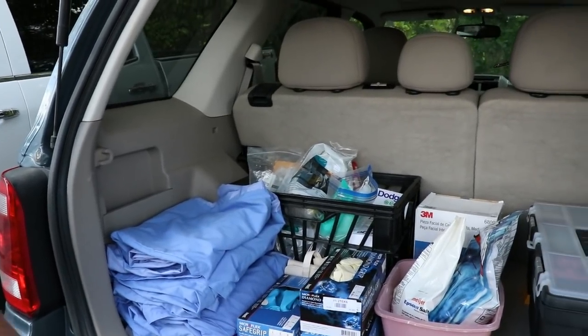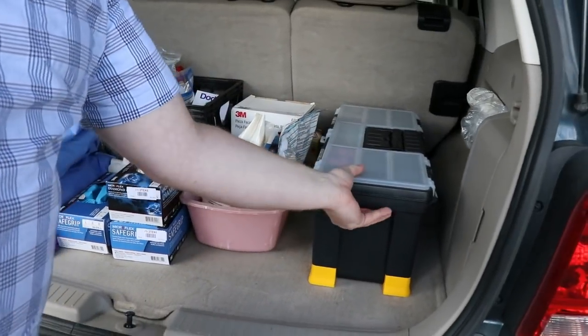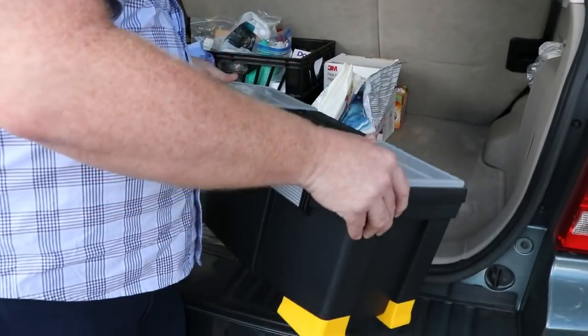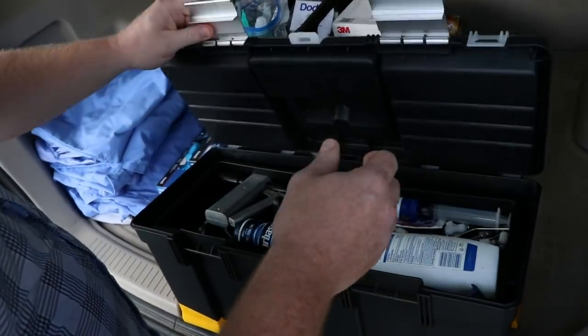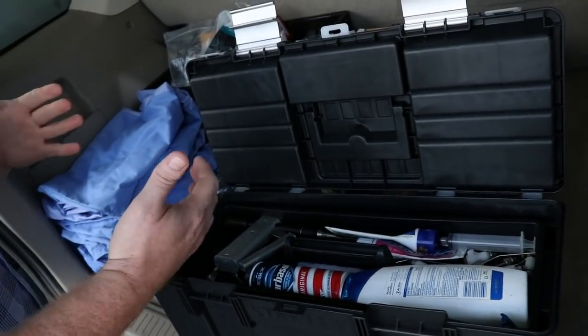So that's the first and most important stuff. This here is my embalming kit. This is what I take inside the building every time I go on a call. So what I have inside is everything that I'm going to use on a regular basis.